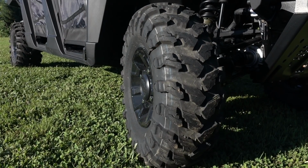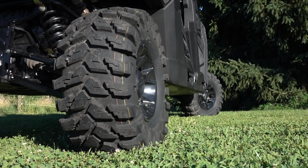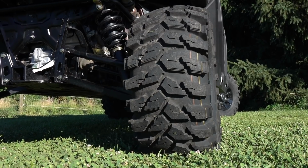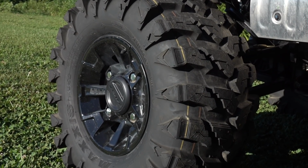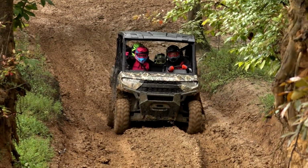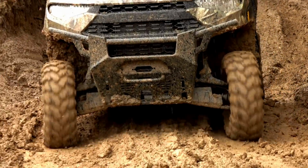Designed with work in mind, 27-9-12 front and 27-11-12 rear 6-ply Maxxis tires are used on all but the entry-level Sage Green model. They're said to be tougher, longer lasting, and quieter on any surface. The updated suspension and taller tires have increased ground clearance by 1.7 inches to a class-leading 13 inches.